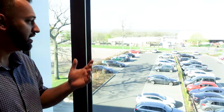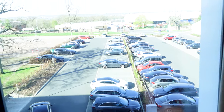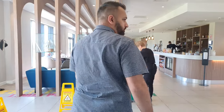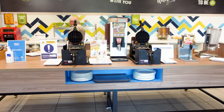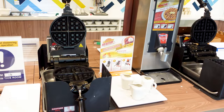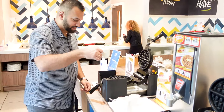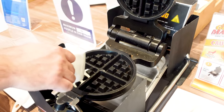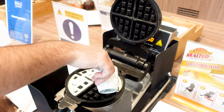Good morning, everybody. And yes, I'm a little bit fresher now. I've had a little bit of a sleep. The day is beautiful outside, so we can see the front of the building over here. You can see the car park, cars parked over there. And yes, we are now going to go towards breakfast downstairs and discover what kind of food they have in their buffet breakfast downstairs. We'll be right back.